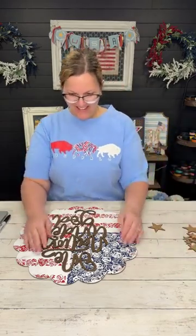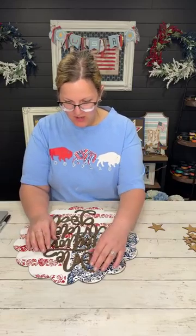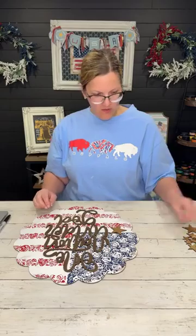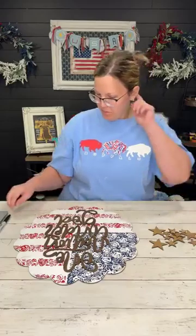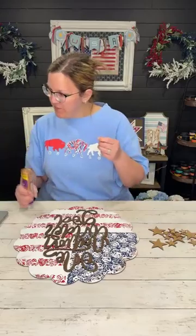How cute is this? Oh, I love it. I don't think I could love this anymore if I tried. I think I say that a lot, but it's true. And then we'll add some stars. I don't know if I'll use them all, but we'll use some of the stars. Whatever, Mark. We're going to use tacky glue to glue this together.